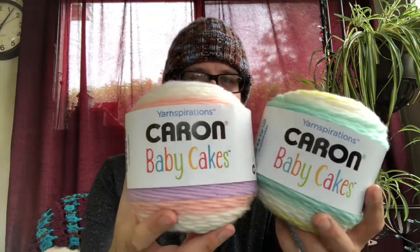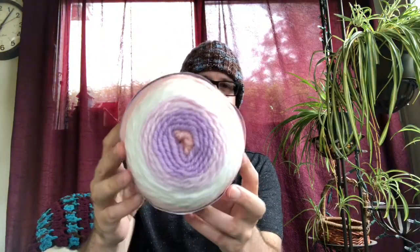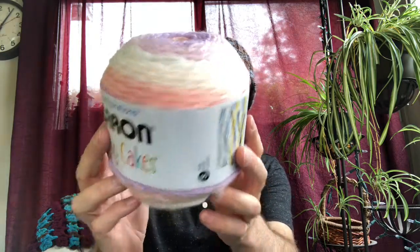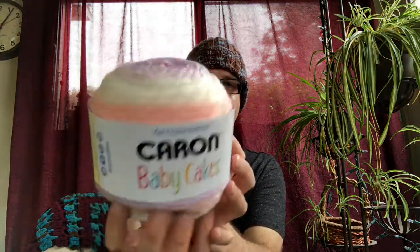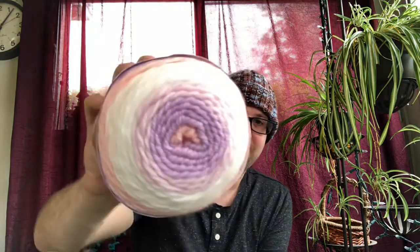Okay, so this is, I bought 2 baby cakes, which I've seen on Ross's podcast, and I was like, yeah, and I've tried to not buy stuff, but I like these, and I think I can do some really cute baby hats. And these ones are 82% acrylic and 18% nylon. It's a number 4 medium, so that means worsted. 3.5 ounces. How many yards? 231 yards. There's more than enough to get a hat out of here. So I think that'd be good for girl hats.